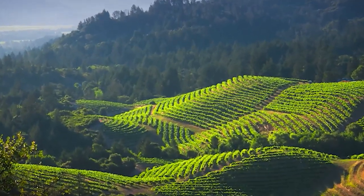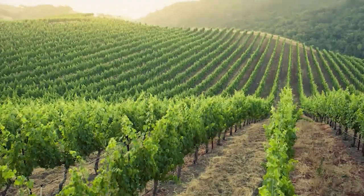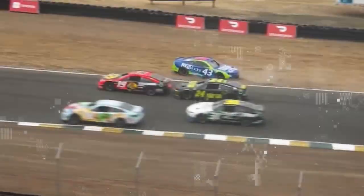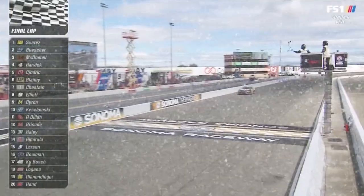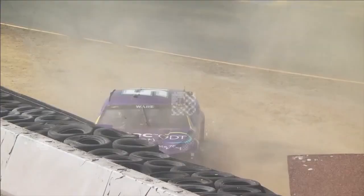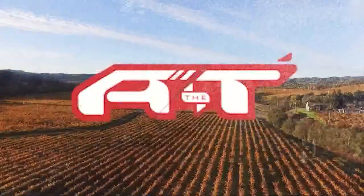Ah, wine country. Couldn't think of a better place to relax. I mean, nothing stressful happens here. Unless, of course, you don't count what's going on this weekend. Oh! We're road racing again at Sonoma. And with a repaved track, there's no telling who'll be whining about the finish. Oh my goodness. We're all good, though, because the new edition of Around the Track starts now.